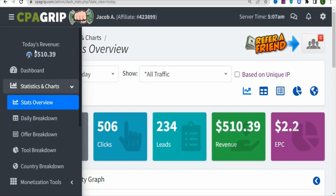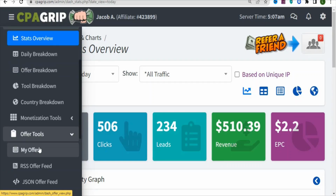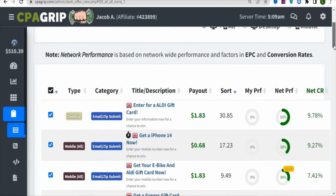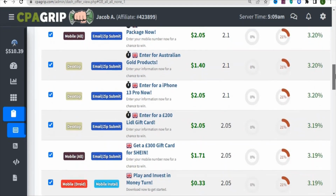The first step is that you are going to come right here. Once you are here, you have to scroll down. Once you scroll down, you are going to select offer tools. Once you click on offer tools, you are going to select my offers. Once you click on my offers, you are going to see a page like this. As you can see right here, these are offers that you can promote to earn money on CPA Grip. As you can see, a whole lot of them.